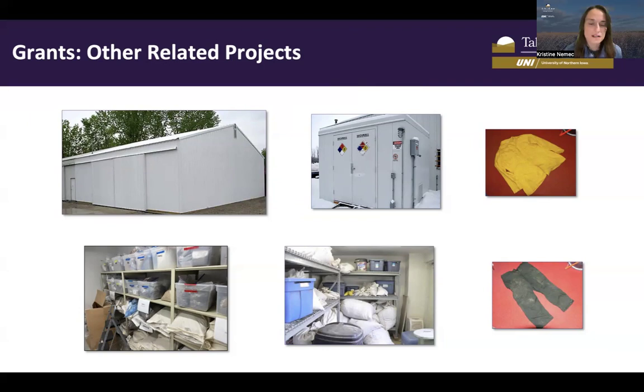And everything I presented is just some of the more common grants. There's other categories such as research that maybe universities will apply for. But these are what counties and cities tend to be the most interested in as far as the specialized equipment and education, gateway projects, those types of things. And then these specialized or other related projects.